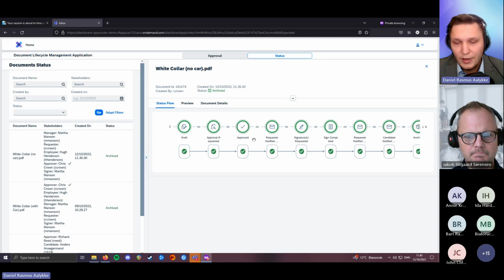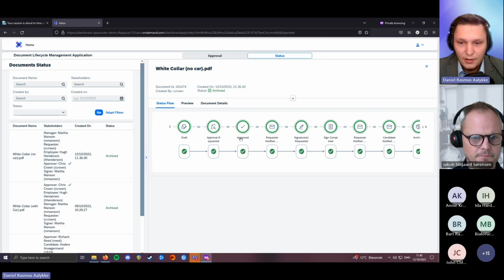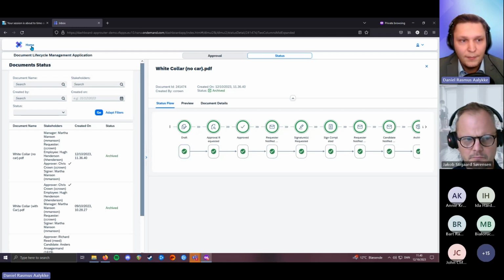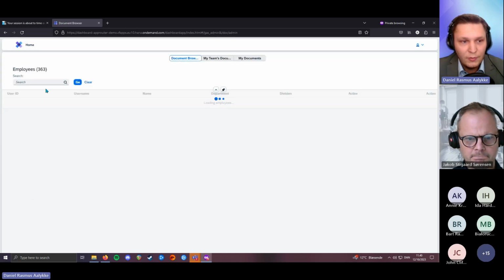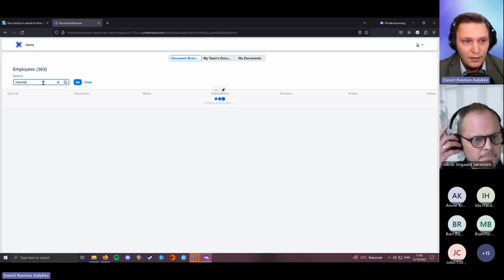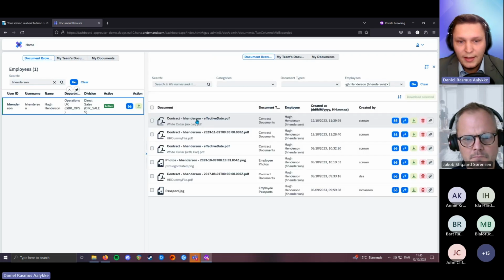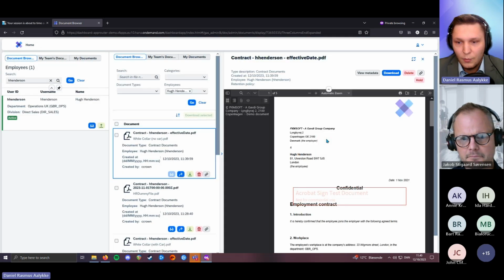Our stakeholders, meaning Martha Manson and Hugh Henderson, have now received an email that the signature process was completed. They both have received signed copies of the agreement by email, and it has been archived under Hugh Henderson's profile. Going back into the document browser, we have just increased the number of documents by one. We find Hugh Henderson again. We are now also able to see that he has a new contract here, and that is the one we just generated.